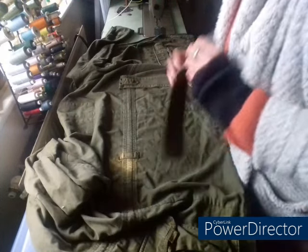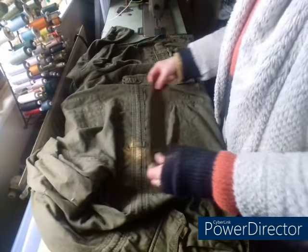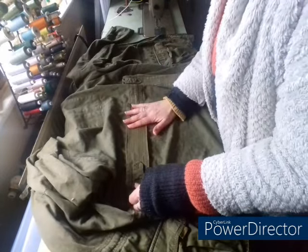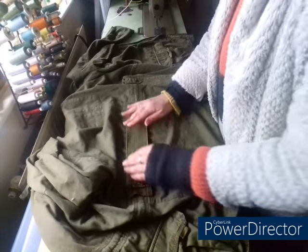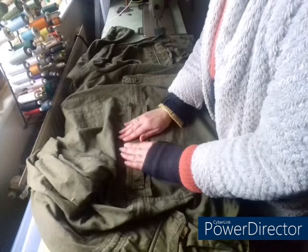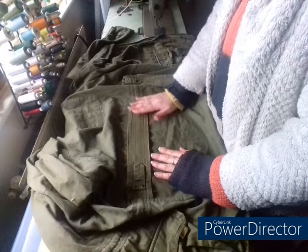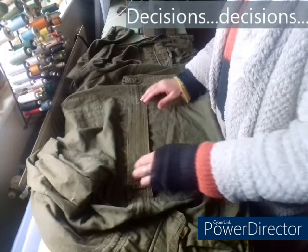I do wonder though whether it would be better like that. What do you reckon? Maybe like that to the middle. That's going to cover up even more, isn't it? And then I can cover all of that back section up. That's probably going to look more sensible.